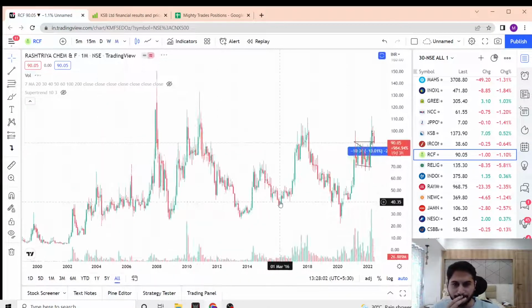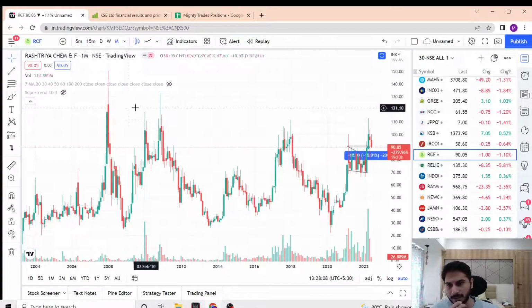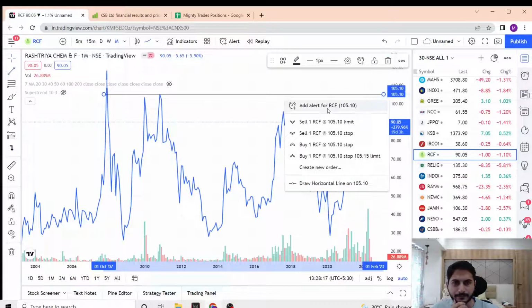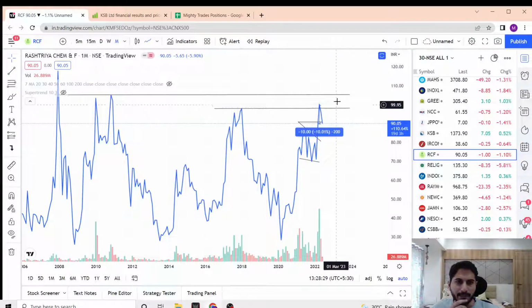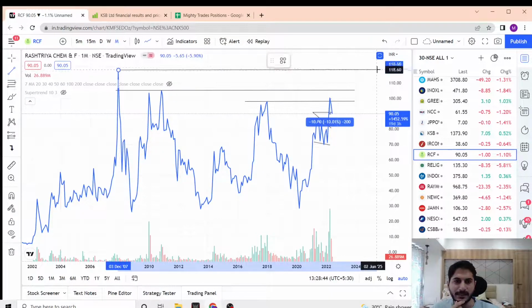Now this is a level that the stock has been trying to break since a very long time, right? You can clearly see here, if I switch over to the line chart, then here is one resistance level. Then this is another resistance level. So this whole zone of 98 to 105 rupees has been a resistance for the stock since 2010, and if we go further up, then this resistance was created back in 2007.